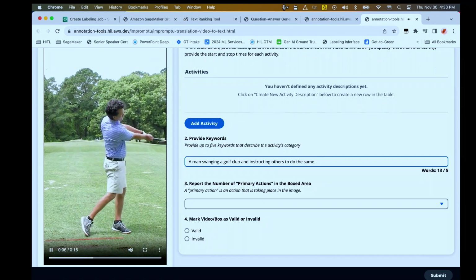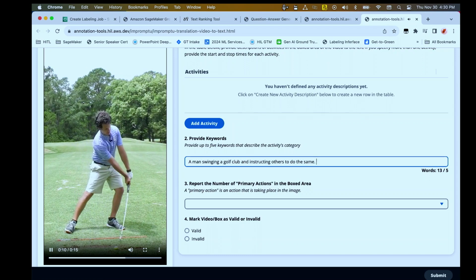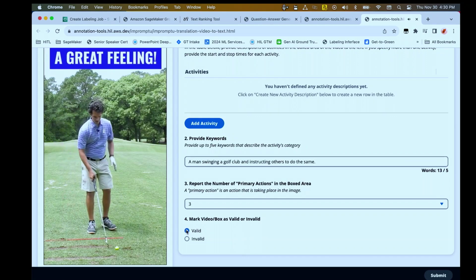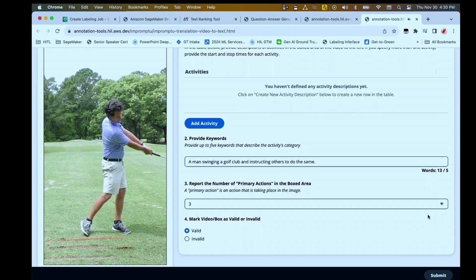And then in terms of the primary actions that are occurring in here, it looks like he's pulling the golf swing back, so that's 1. He's hitting the golf ball and striking it, that's 2. And then there's a follow through, so there's 3 actions that are occurring in this. And this is a valid video for our sports campaign use cases. And I'm going to go in and submit that.